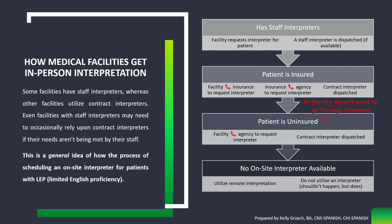If the facility has exhausted all of its options for on-site interpreters and none are available, they should rely on remote interpretation or a qualified bilingual staff member who has the necessary knowledge and linguistic abilities to interpret. However, in many cases, and I've borne witness to this as well, unfortunately, facilities just don't utilize the services of an interpreter for patients with limited English proficiency, likely breaking the law, or they rely on a family member or friend, which, in many cases, is also in violation of federal law.